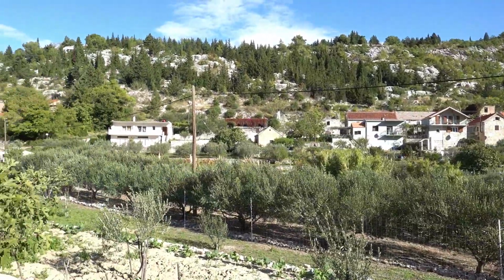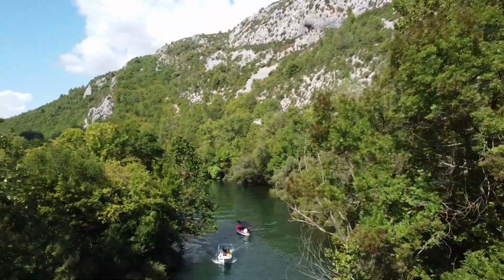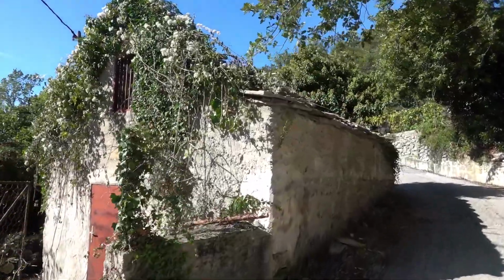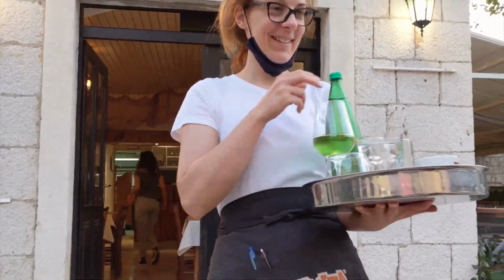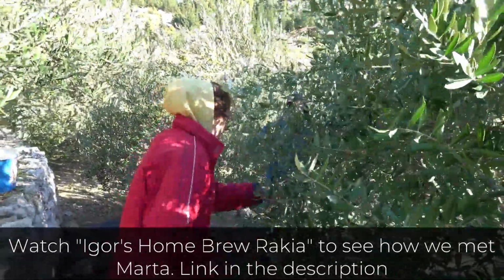Svinišće, which translates as pivot, is a small village, 98 people, in the Omiska Dinara Hills above the Satana River. It was first mentioned in 1315, so it's been here for at least 700 years. I'm here today because Kim and I met Marta at the local restaurant, and we quickly became friends. That's just the way it works along the Dalmatian coast.